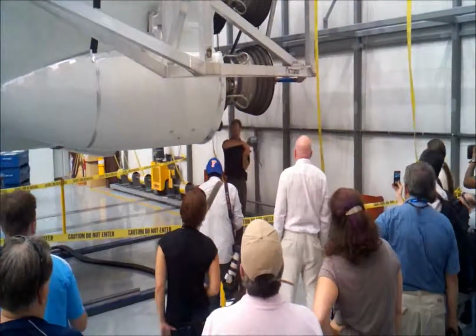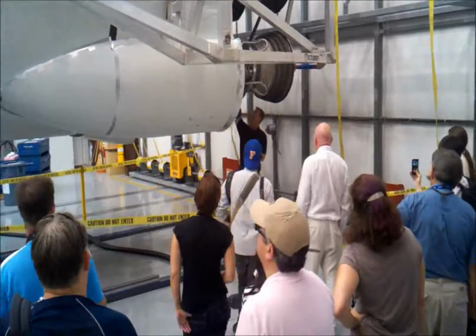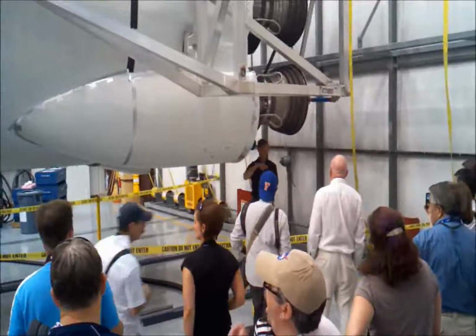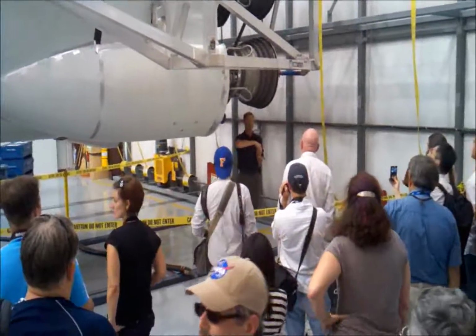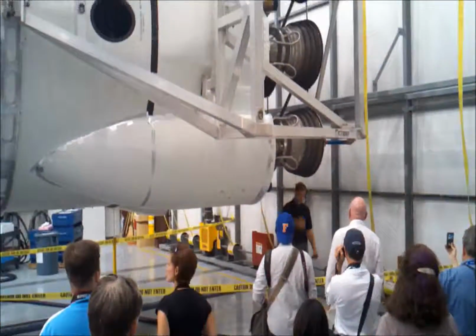So the rocket can fill from the bottom, so these are the pipes that will actually fill. Fuel on this side, liquid oxygen is up top. It will tank the whole booster through these connects. And then when the rocket lifts off, there's no fancy umbilical or quick disconnect or anything. It just lifts off, the little plate closes, and it flies away from the interface.